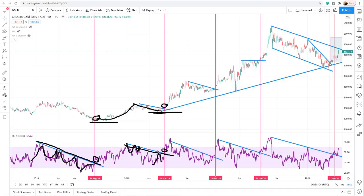Step number 1 is we've got this pattern. And then we can see once it breaks there, it shows that the market's likely to make very big moves. But then when we start to overlay simple trend analysis, which is a simple low and then a higher low, now we're talking something really powerful, right?